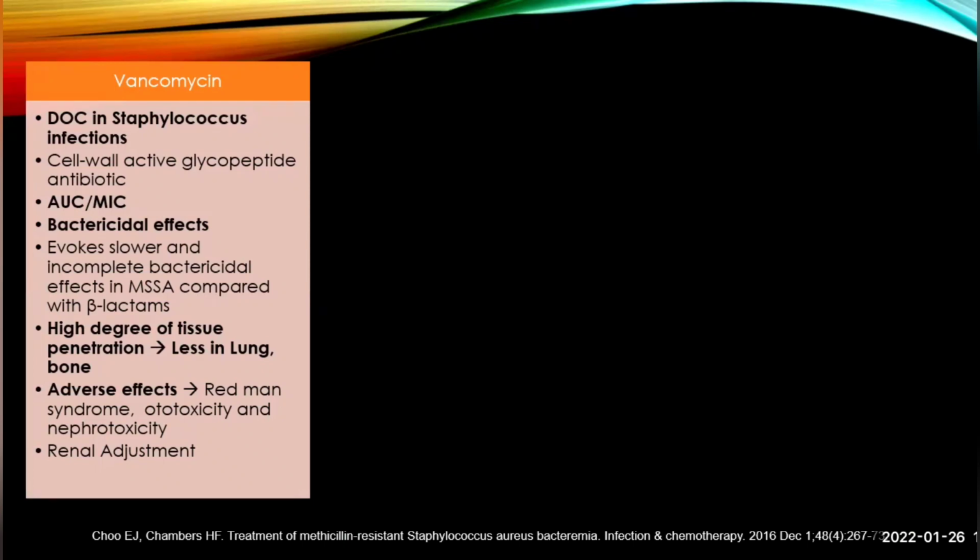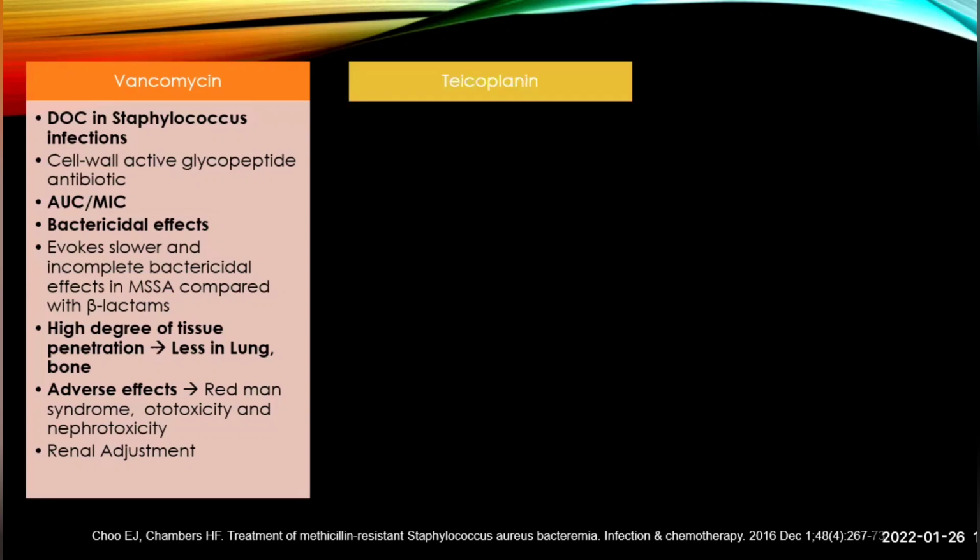It has very good tissue penetration. That's why it is preferred in most types of Staphylococcus infection, but the penetration is comparatively lesser in the lung and bone. The most widely known adverse effect is red man syndrome or anaphylaxis. Soon after the infusion of vancomycin, patients will develop angioedema-like features. The most common adverse effects are nephrotoxicity and ototoxicity. Again, it is not always that vancomycin is so nephrotoxic by itself, but because of the concomitant use of other nephrotoxic drugs. It also requires renal dose adjustment based on the renal clearance of the patient.